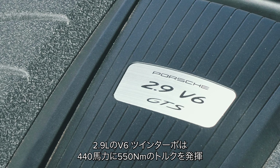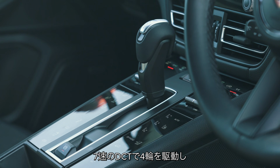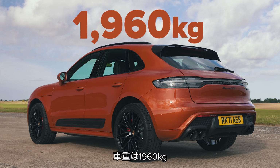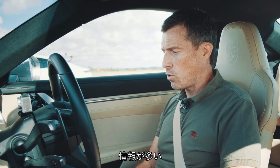It has a 2.9 litre twin-turbo V6 with 440 horsepower and 550 newton meters of torque. It has a 7-speed dual-clutch automatic gearbox with all-wheel drive, and the car weighs in at 1,960 kilos. It costs £68,000. That was quite a lot to remember.